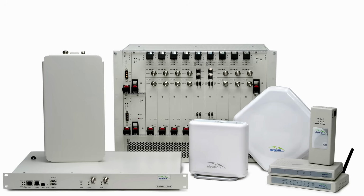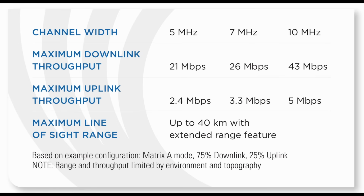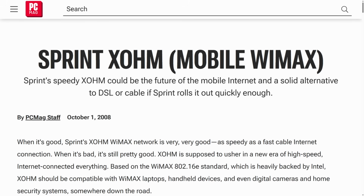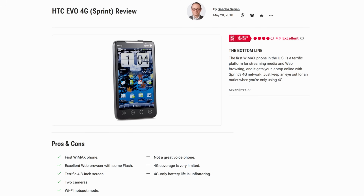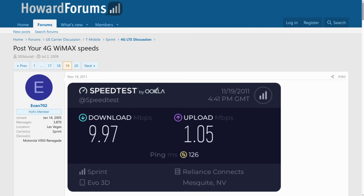Later equipment that supported the full WiMAX standard was more capable and allowed for higher speeds as the standards evolved. Some cellular providers like Sprint used WiMAX in mobile devices like the HTC Evo 4G to increase the data speeds from around 2 megabits on their 3G network up to around 10 megabits using WiMAX.